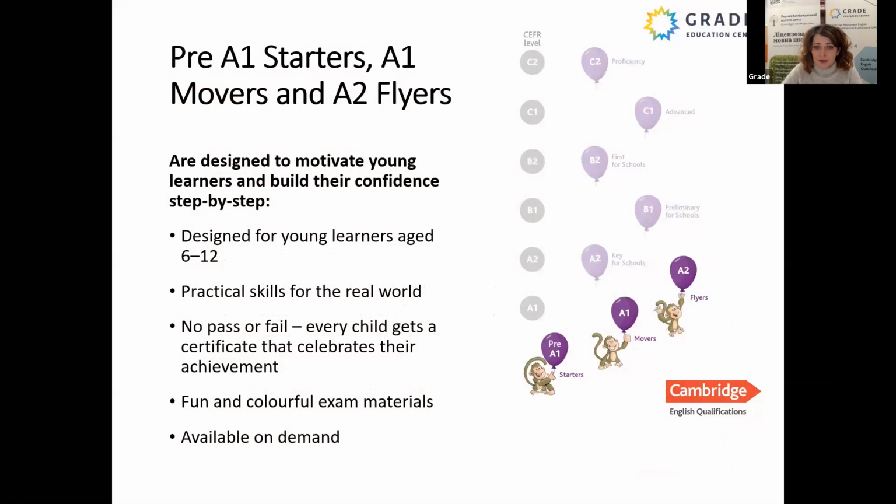Why is it useful and interesting to take an exam? They are designed to motivate young learners and build their confidence step by step. They develop practical skills for the real world, and kids cannot fail the exam. Every child gets a certificate. They are fun. There are fun and colorful exam materials, and also these exams are available on demand.